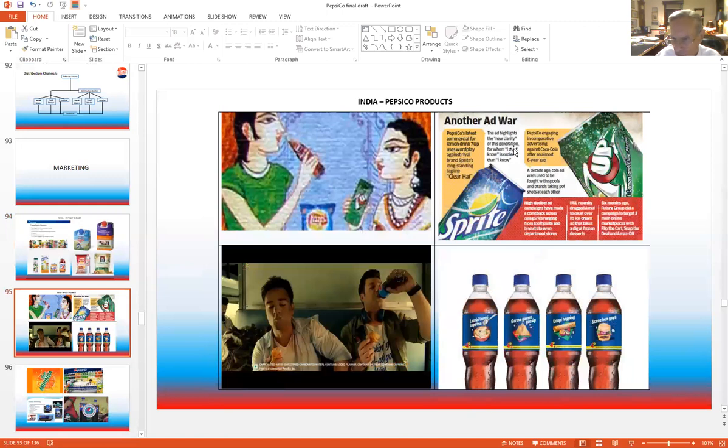And you can see here, this is actually something that came from a website of an advertising journal. And the essence of what this says is that PepsiCo, contrary to its patience with Coke and allowing Coke to dominate the soft drink market, in India has decided that it's going to kick up its heels and give Coke a fight. In India, 7-Up is a PepsiCo product, as it is elsewhere outside of the United States. This is a picture from an advertisement in India.